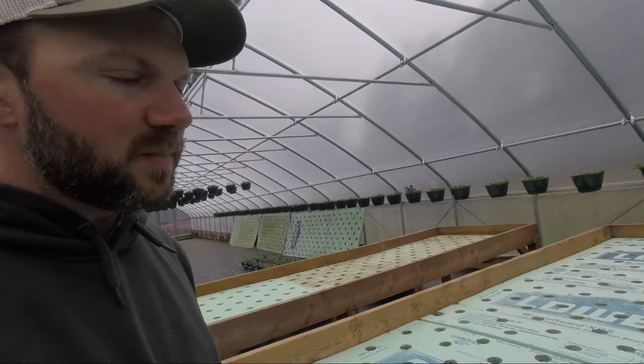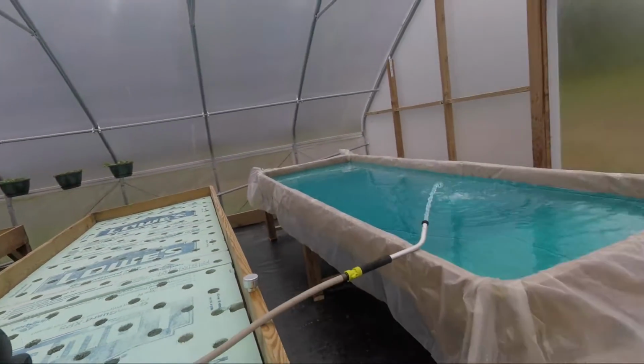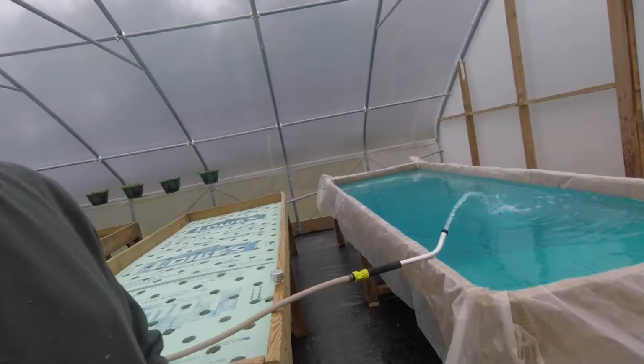Worst case scenario, we will level these tables perfectly and put some rods or something across the top of the table to suspend the styrofoam and go with the Kratky method. But I think this is going to work out. It was working out for him. So anyway, that's kind of the rundown of what we got going here.